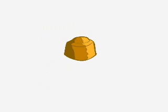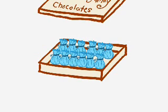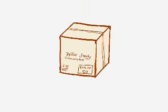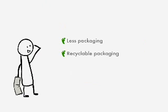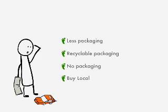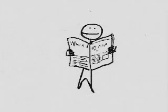This chocolate has been individually wrapped in aluminium, then plastic, then placed in a cardboard box, then wrapped in plastic, placed in another box, to arrive at the place of purchase. Next time you pick a product, take some time to really think how you can reduce your eco-footprint. Look for alternatives with less packaging, recyclable packaging, no packaging. Buy local from markets. This also ensures that food has travelled a minimum distance before arriving at you, using up less fuel.